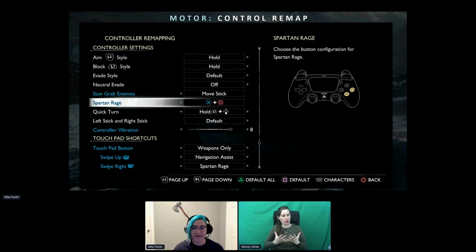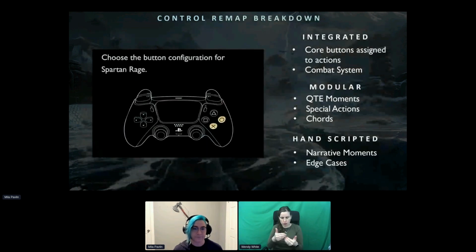Adding actions like swipes and toggles began to relieve pressure when combined with adding automated features like traversal assist, auto pickup, and auto minigame support to further reduce button requirements. So to break this down: integrated, core buttons were assigned to actions. Our combat systems were integrated, with all of their button chords integrated into the system. Modular, we had QTE moments that were drag and drop. We created special actions that were part of that system, and then added chord support within our settings menu. We did have to do hand-scripted narrative moments and edge cases to avoid blockers and reduce fatigue.